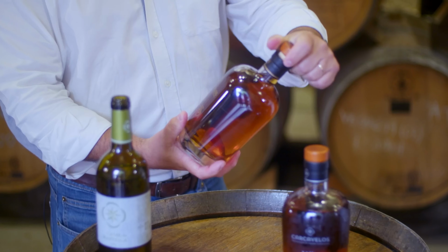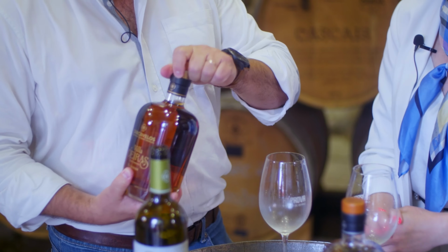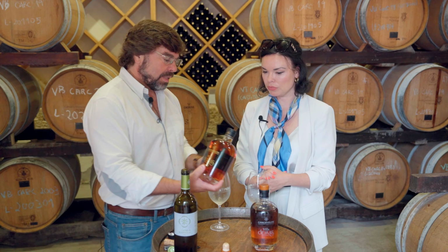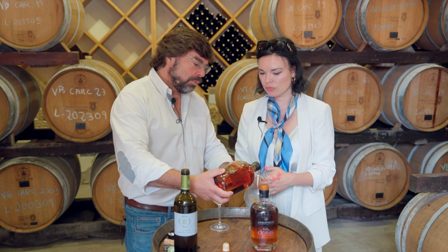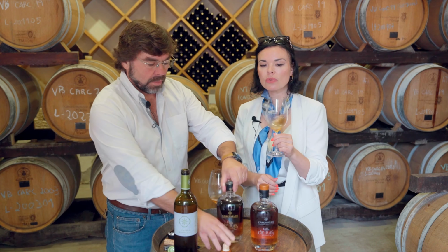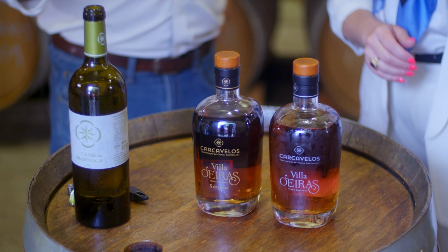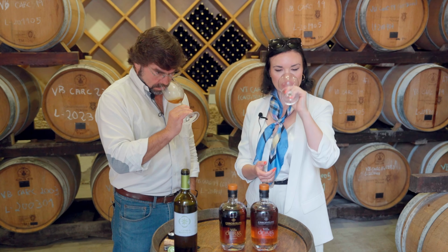Actually, thank you. So now we are going to try the superior. It's a 15-year blend. It's the same, only with more time in wood. And what does that bring to the wine? Complexity, and if you take a little time, it's a little bit darker. It's amber, and it's the evolution of these fortified wines.